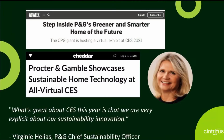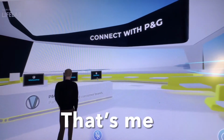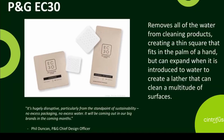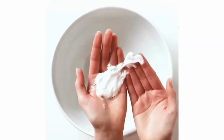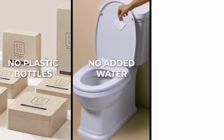A slightly bigger company, Procter & Gamble, our neighbor and partner, but a few blocks away, put sustainability innovation front and center of their really creative avatar-powered Life Lab experience. Within this exhibit, one product really jumped out on the green front. EC30 removes all the water from cleaning products, creating a thin square that fits in the palm of a hand, but can expand when it's introduced to water.